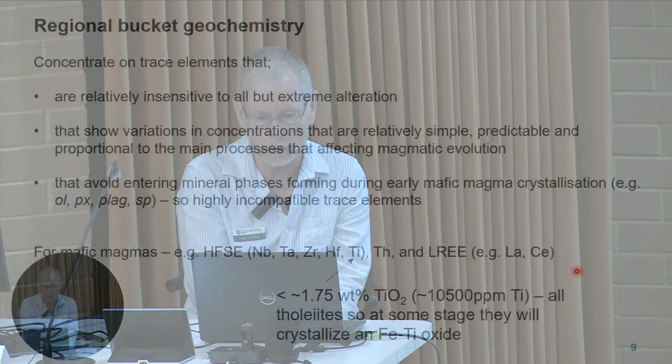Now for us, what we want are elements that are relatively insensitive to all but the most extreme alteration. Elements that show concentrations that are relatively simple, they're predictable, and they're proportional to the igneous processes that we're trying to identify that are in fact causing the compositional variations in the first place. So we like to choose elements that also avoid entering into the main mineral phases that are crystallizing in the early stages of basalt cooling, or elements that are very, very diagnostic of one specific mineral. Numerous examples of that Scott's just gone through.